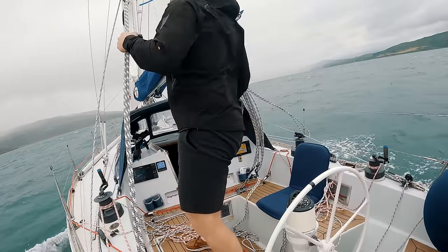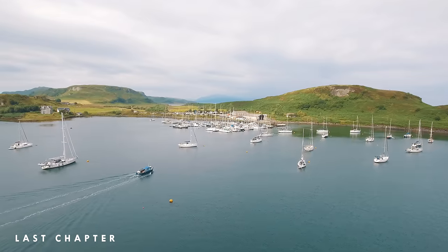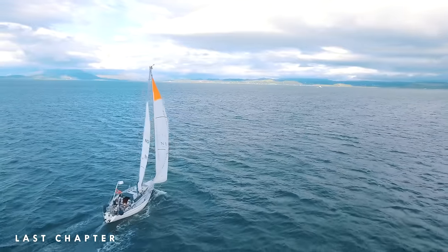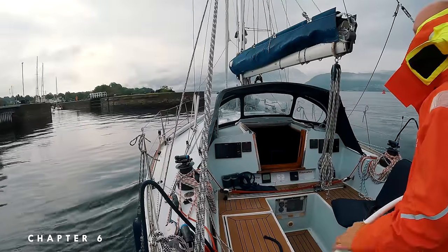We are now well into the beautiful Scottish Highlands. In the last episode, we reached all the way to Oban after a windy sail through the Sound of Mull. In this episode, Chapter 6, we are ready to take on the great fjords leading to Fort William.